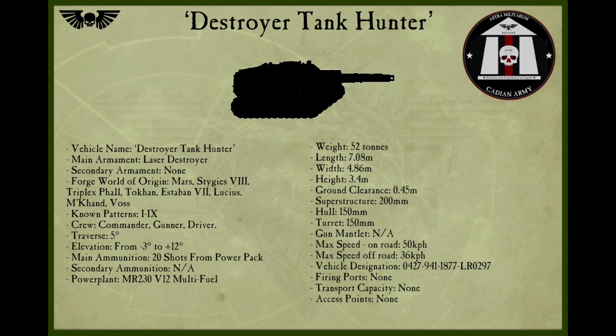While once a common tank hunter, by the 41st Millennium, the knowledge and understanding required to produce the complex Tank Destroyer's primary weapon has been forgotten or lost, and only a few Forge Worlds have the expertise to produce them.